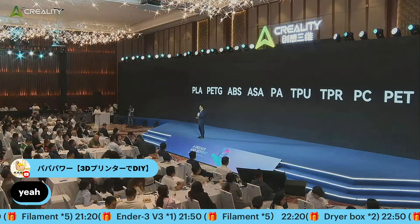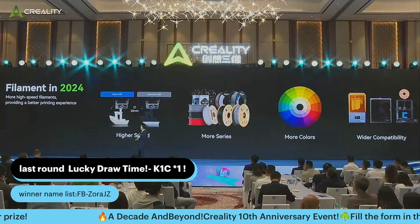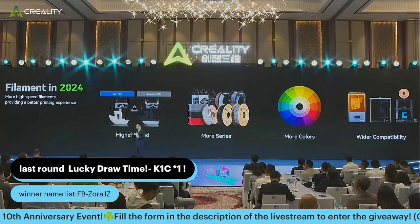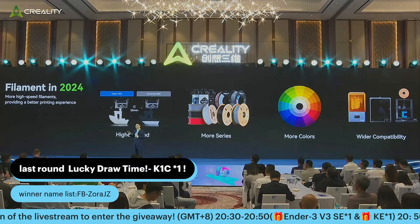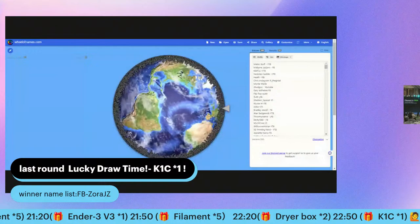As you see, for 3D printing, FDM, the filaments we can see are PLA, PETG, ABS, ASA, PA, etc. So what can we offer on the menu for 2024? Let's discuss one by one. For 2024, the keyword is acceleration. We divide it into four parts. Firstly, it's high speed. Secondly, more series, better performance. The third one is more colorful. The last one is more capability. We can discuss one by one.